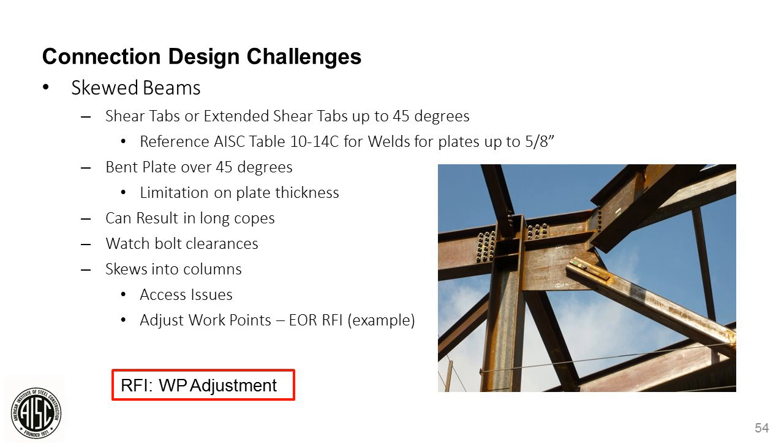Skewed beams can also create bolting access issues. And then when skews frame into columns, it can also create some ugly connections, possibly with weld access issues. So this is another situation where I might send an RFI, and in this case would be to slightly adjust a skewed work line to help clean up the connection.